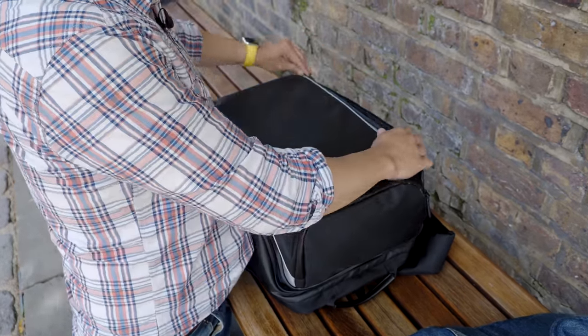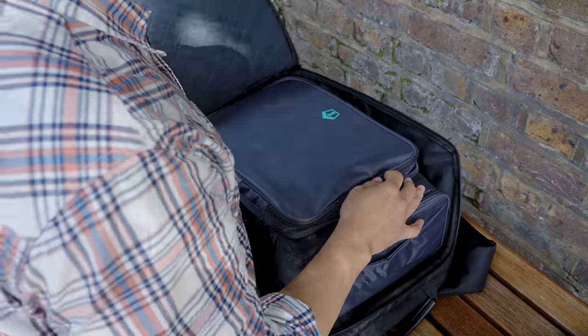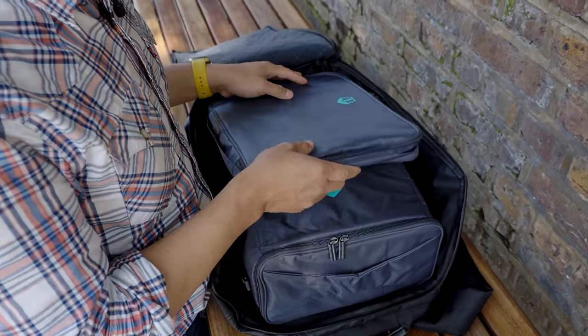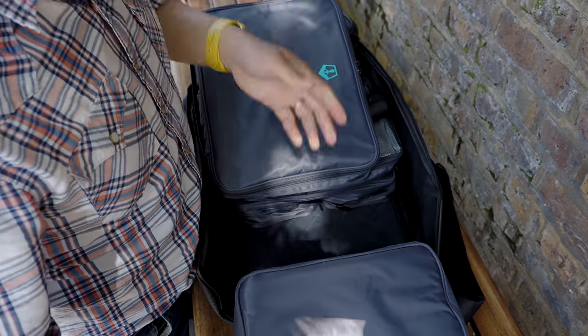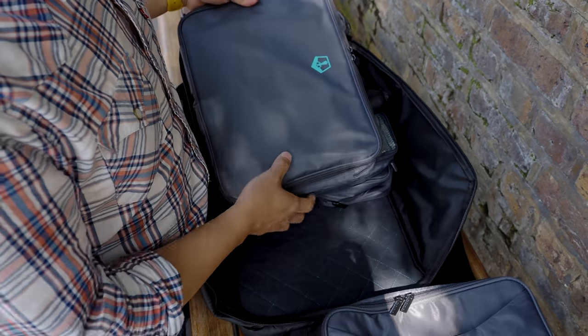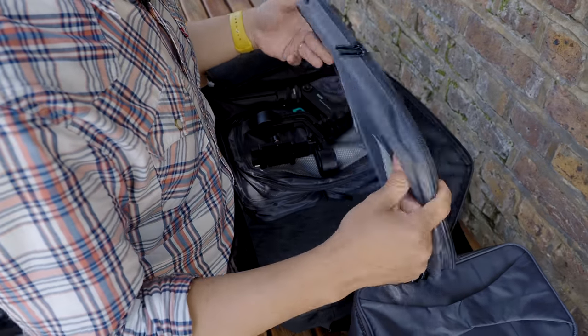There we go. Let's unzip this beast to have a look inside. Right, okay, so there are lots of different configurations you can do. It's actually almost unlimited, well, not unlimited, but you can configure it in many ways. So first of all, this is the camera bit that I told you about, the little lunch box for the camera kit.